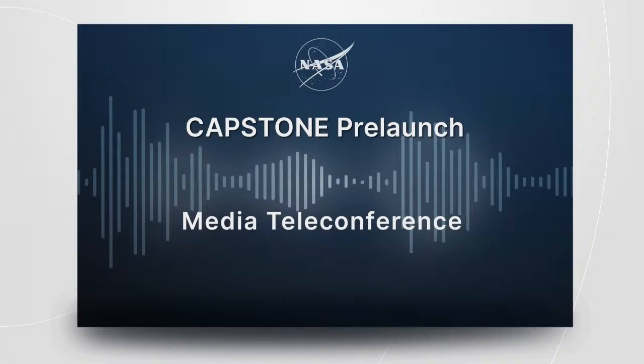Good afternoon. Question for Peter Beck. Just curious, if there are any special challenges or obstacles you had to overcome in the development of the Lunar Photon System to send CAPSTONE to the moon, and do you see any applicability of this technology for other missions, other applications beyond this particular mission? Thanks.